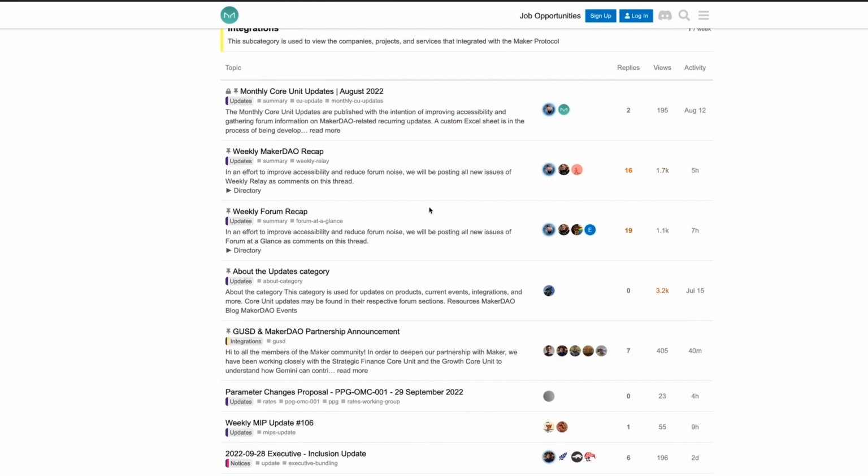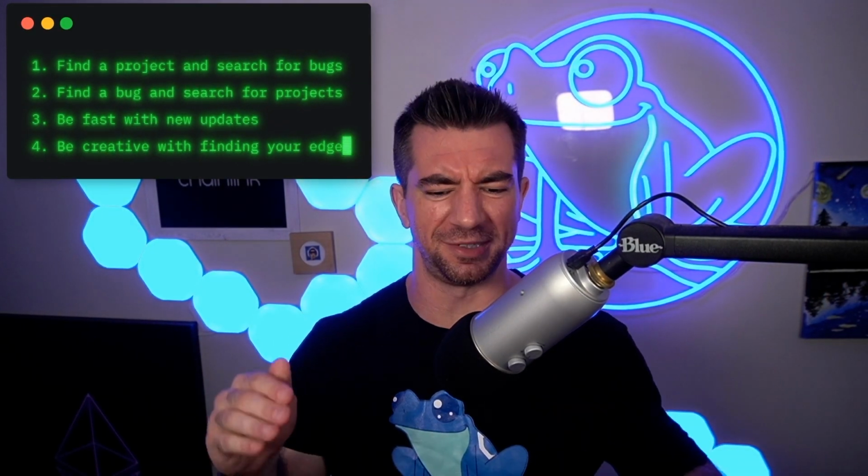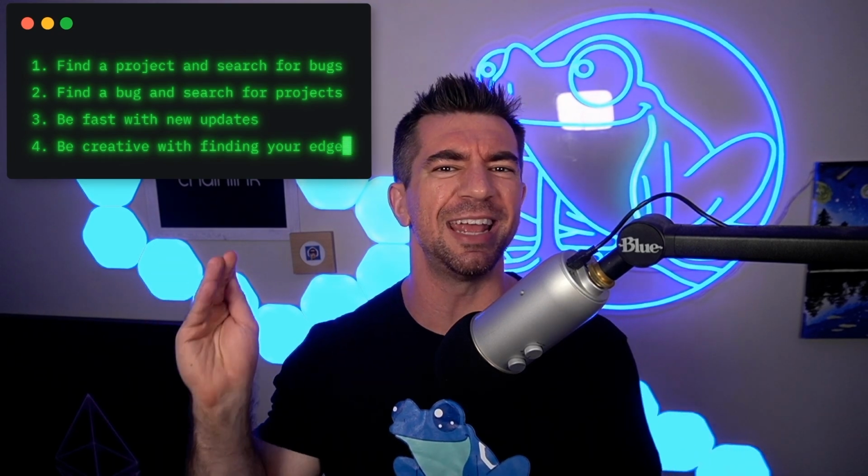Number 4, be creative with finding your edge. One of the clever things Leon did was he would actually traverse community forums where they would talk about whether or not they might do a bug bounty. He'd then start looking at the smart contracts before they even submitted it for approval. This way, he was able to start digging into code days before any other developer or ethical hacker was able to take a look, giving him an edge.